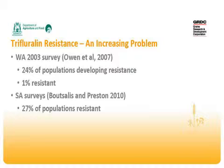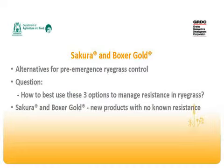If you look again at Michelle's survey from 2003, you can see that about a quarter of the populations were developing resistance. Compare that to similar surveys conducted in South Australia, you can see that 27% of populations were classified as resistant. So it's quite a bigger problem there. And I think this would indicate within Western Australia, this is a developing issue that should be certainly on the radar for producers. However, there's definitely good news and exciting times on the horizon with two new products available as alternatives for trifluralin for ryegrass control pre-emergence. And those are Sakura and Boxer Gold.